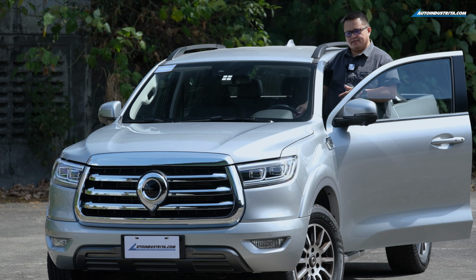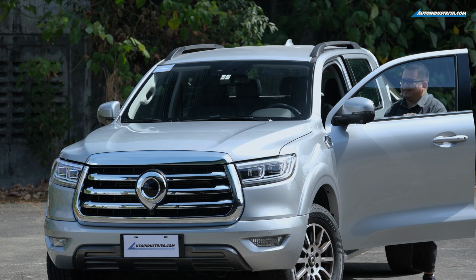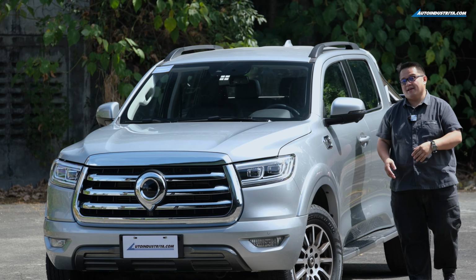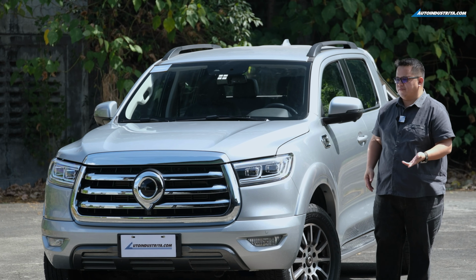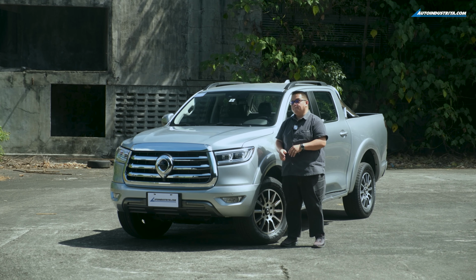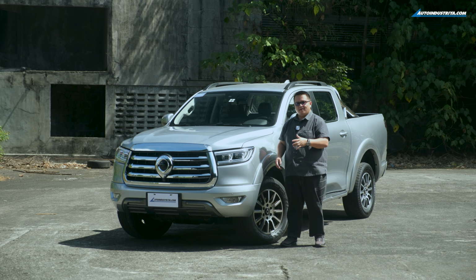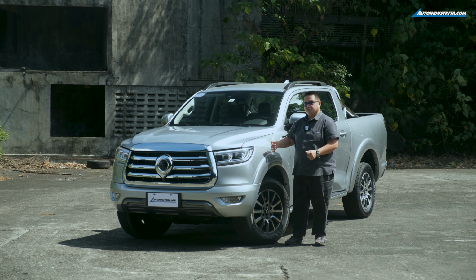I have a feeling that the GWM Cannon is a vehicle packed with a lot of potential. You know, I like the way it looks. I mean, it's not the most modern thing, but I do think they did a pretty good job with it. Same with the interior, not the most modern thing, but it also seems very well put together. But some of the things in the vehicle, I think they need to do some fine-tuning to unlock how it really could be. Particularly with the front suspension, the balance with the rear.